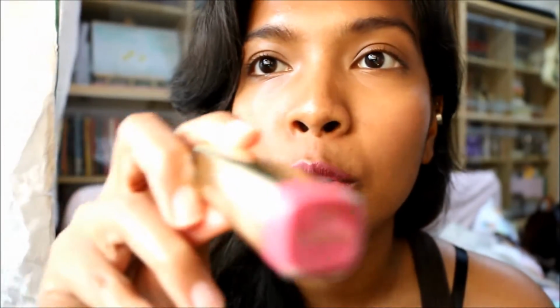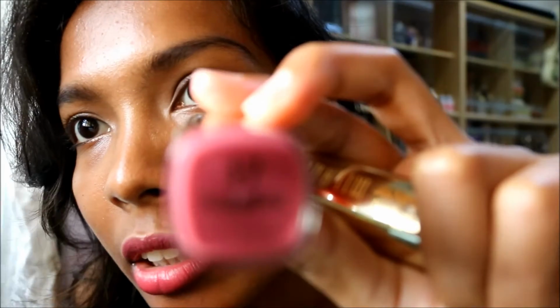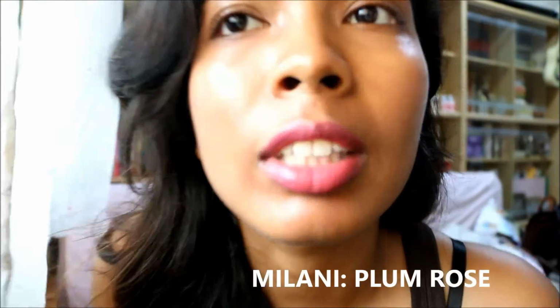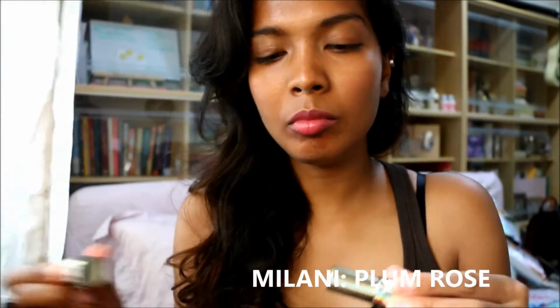Right, on my lips right now, I have the color Plum Rose, which is number 17. That's what it looks like. I'm sorry, I don't know how to use my camera to focus on the name, but this is called Plum Rose. I'll write something somewhere. Alright, so Plum Rose looks like that. It's like a nude color.